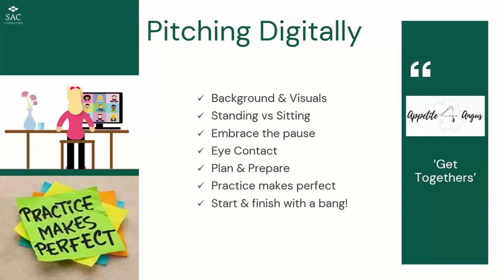And it was only when I looked back and I thought, get your hand away from your face. What are you doing? And it was only that experience of recording and watching myself back that you then realize what you do well, but also what you can improve on. So before you go into pitching with a buyer, record yourself. It's very, very valuable.